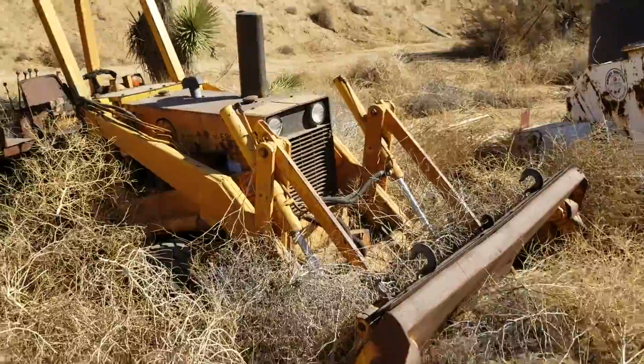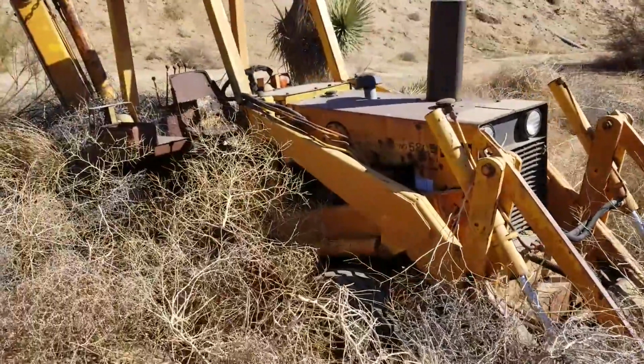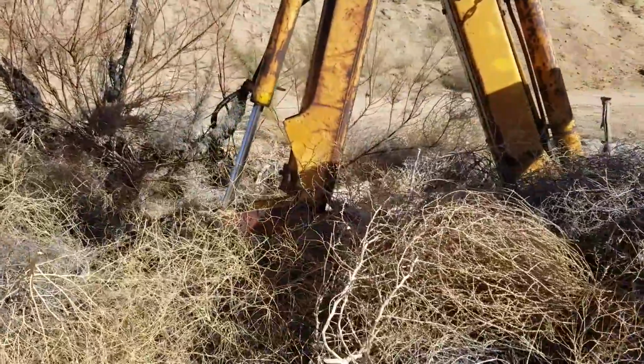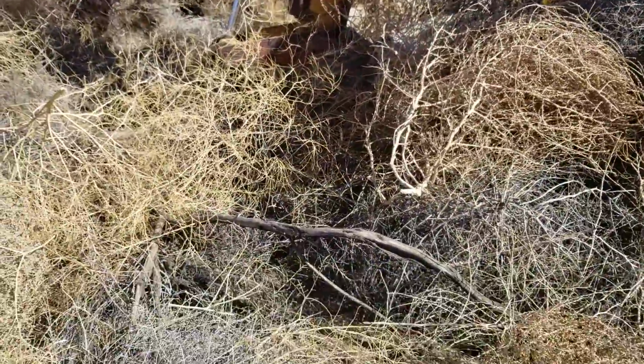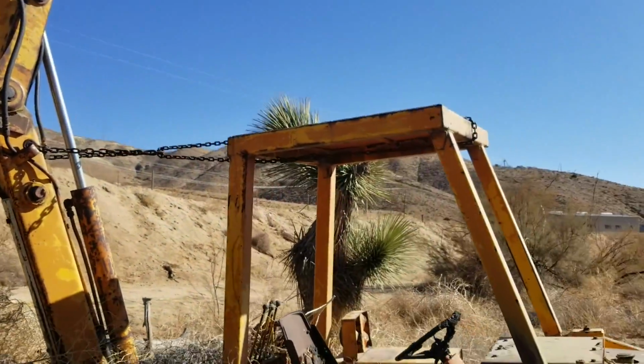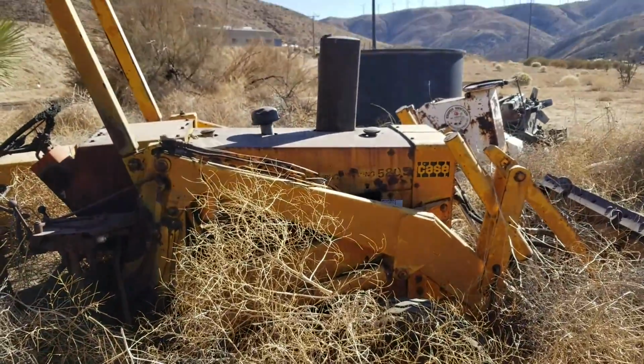And then look down here. This was like I guess a bulldozer, or I don't know what you would call that. But look on the back of it. It had one of those claw things that you would pick stuff up with. You can't really see it now. It's buried in tumbleweed. Wow. The old bulldozer. It's just sitting there rusting away.